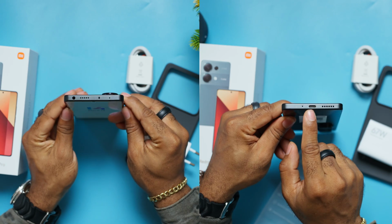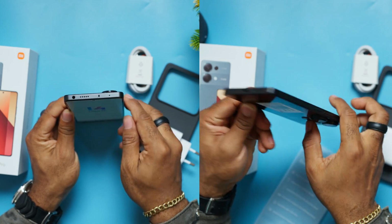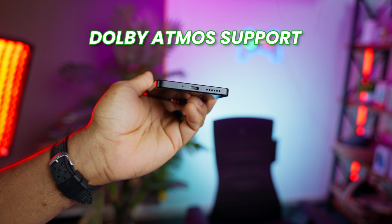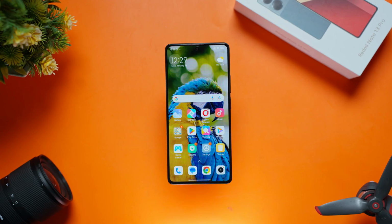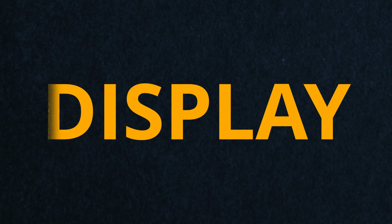This phone comes packed with not just 1 but 2 speakers. That's right, dual speaker configuration here. And we're not talking about the ordinary sound system. These speakers come with Dolby Atmos support, and at this price point, the Redmi Note 13 Pro is saying basically, hey, you deserve an epic sound system without breaking the bank.